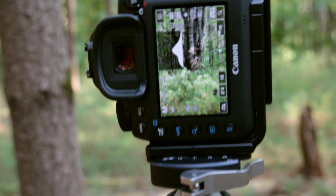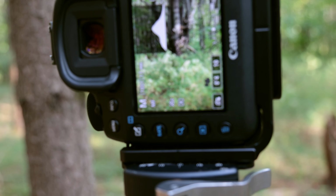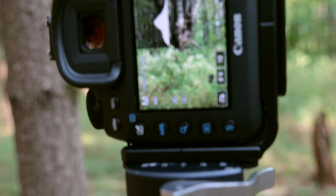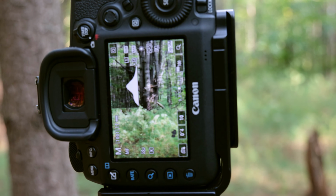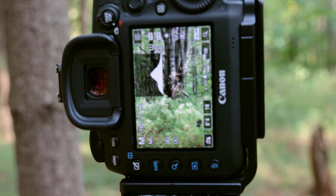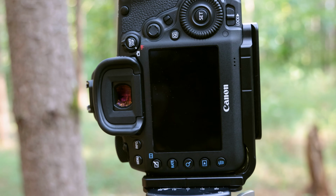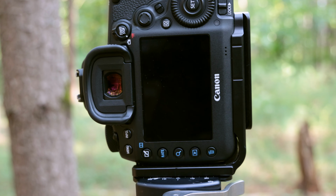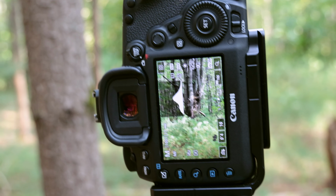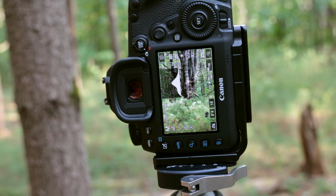My settings right now are ISO 100, that's the base ISO, 0.4 seconds at f/10. So that should give me pretty decent depth of field. I've got it zoomed, as I mentioned, out to 100 millimeters or so. Basically, I want to not show the sky at all, and this is really not a scene for a wide angle.